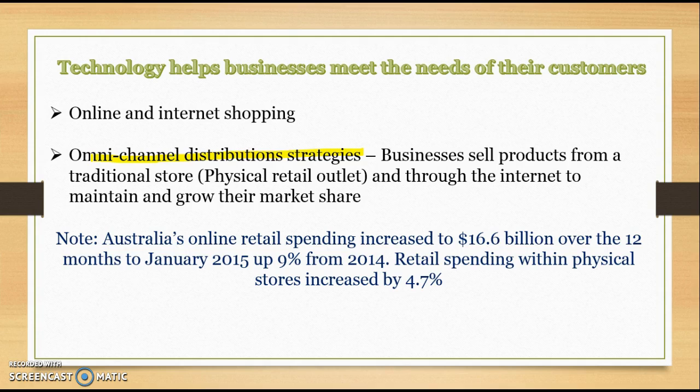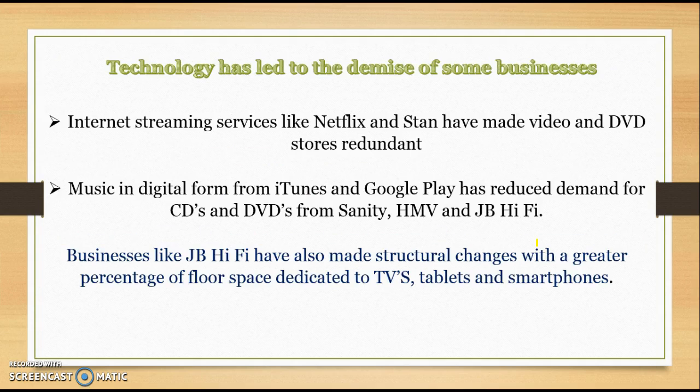So Australia's online retail spending increased by 16.6 billion over the 12 months to January 2015. So it increased by 9% just in 1 year from 2014 to 2015. Retail spending within physical stores is also increasing by 4.7%. So it's not having a big impact on the actual selling within retail spending. That's still quite strong, but it is slowly moving towards more online retail spending.